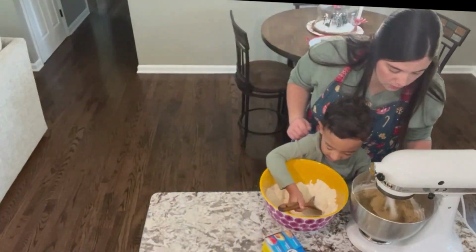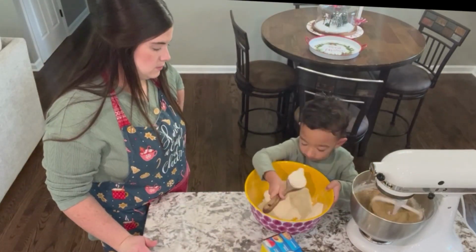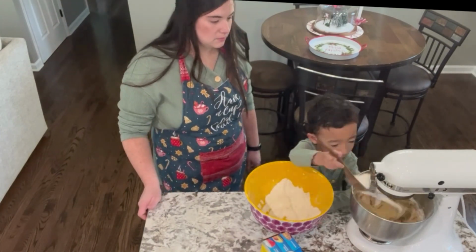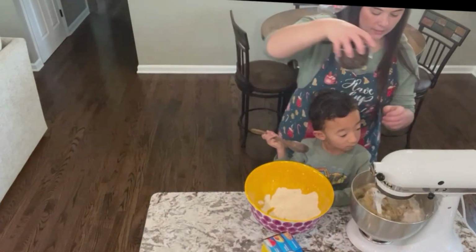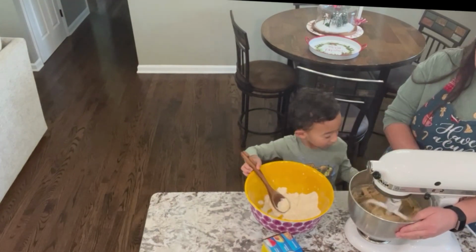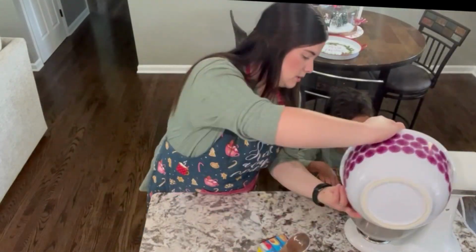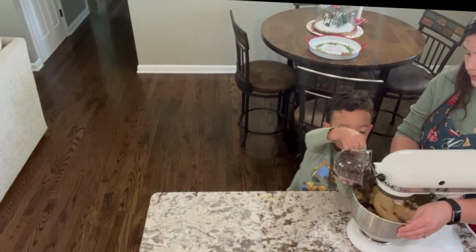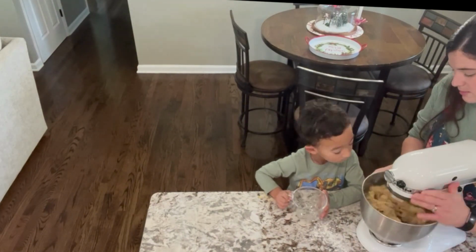So we are creaming up some butter, sugar, and adding in flour, chocolate chips, just all of the basics. And I've got the best helper with me today, and he was very excited because you will see he gets to lick the bowl and the paddle, which he loves.